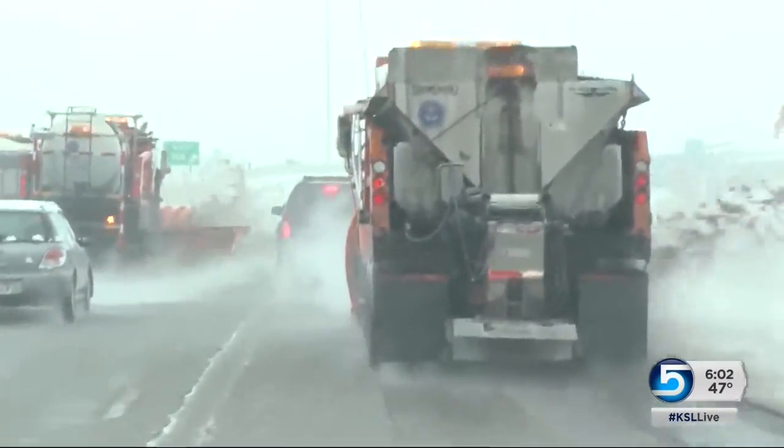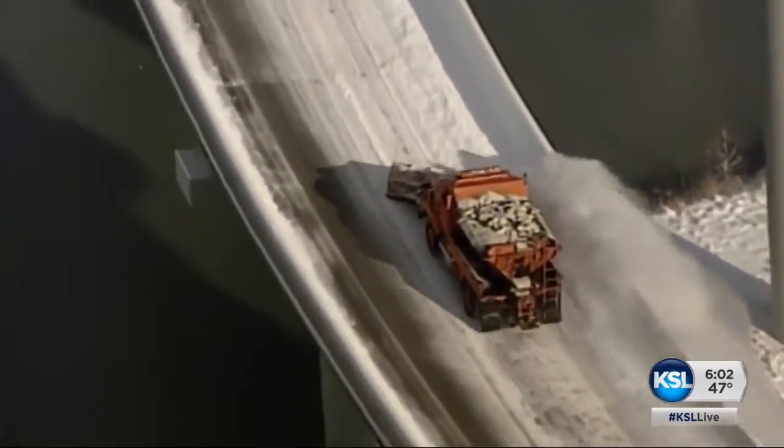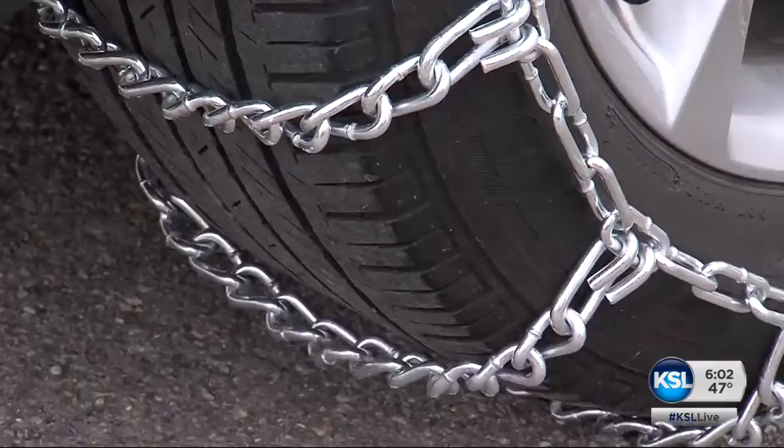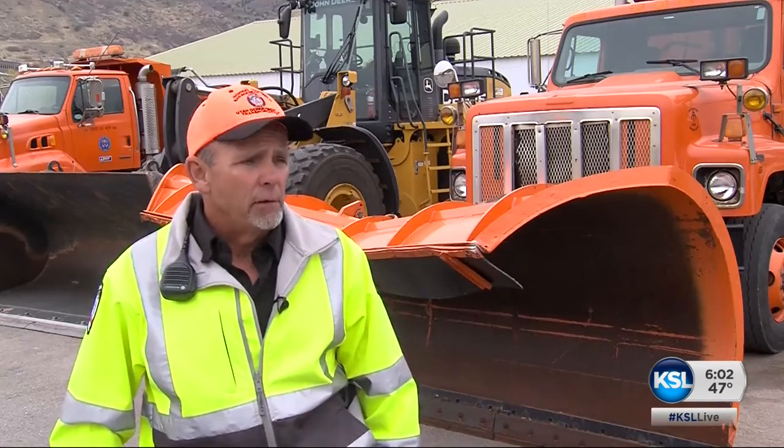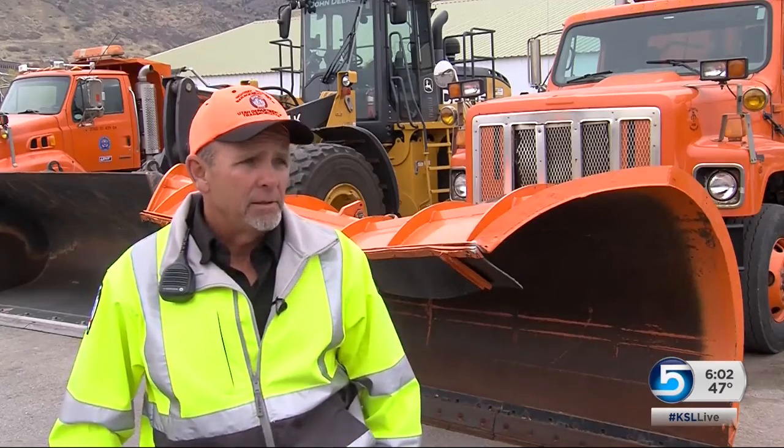One thing UDOT and other agencies want all motorists to remember, starting with this first storm, when the message boards light up saying chain laws are in effect, pay attention. If you don't have chains and you see that, especially semis, don't go up there. It's just going to cause problems. It's putting yourself in a bad situation and other people in bad situations.